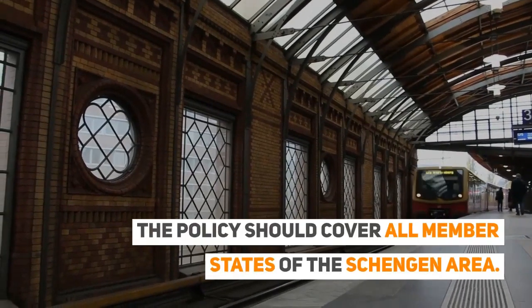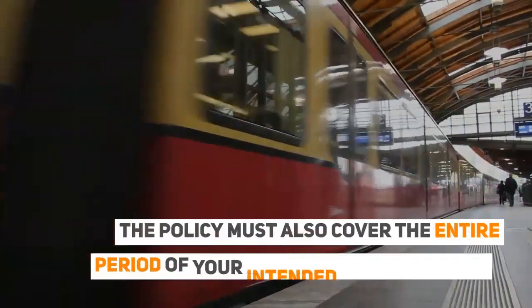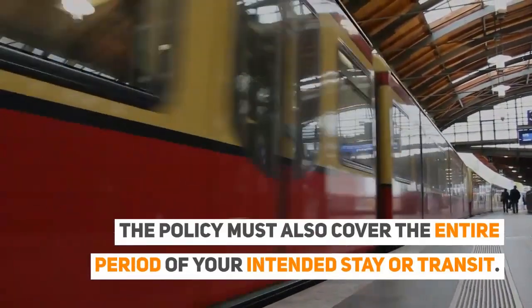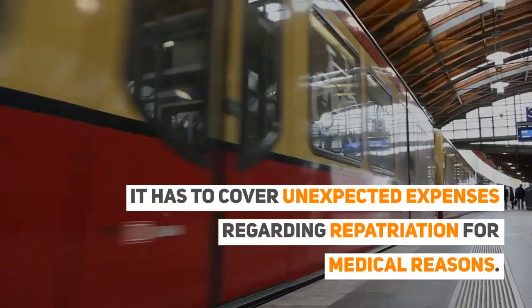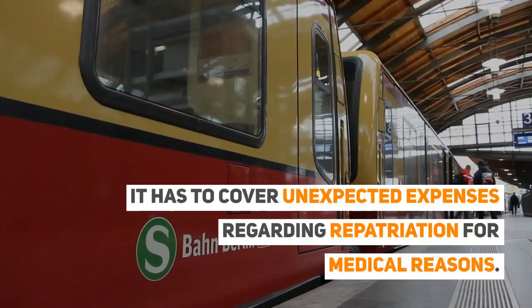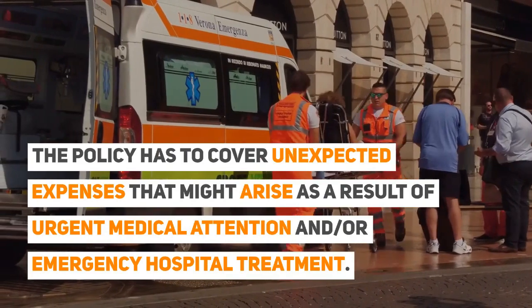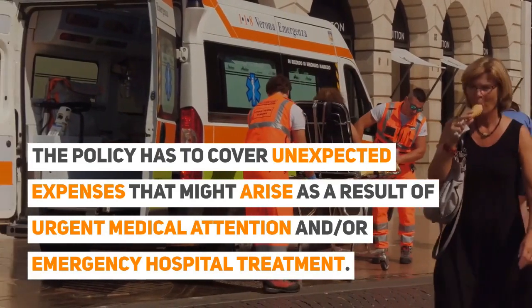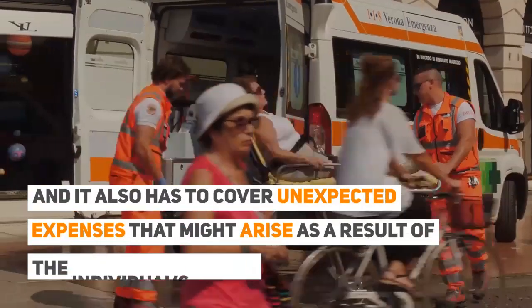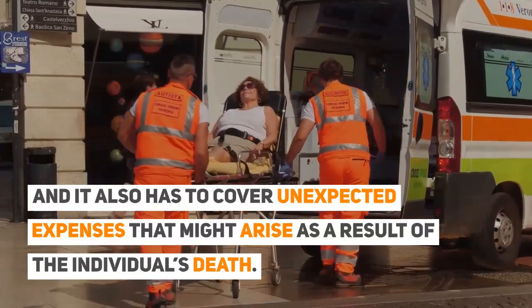The policy should cover all member states of the Schengen area. The policy must also cover the entire period of your intended stay or transit. It has to cover unexpected expenses regarding repatriation for medical reasons. The policy has to cover unexpected expenses that might arise as a result of urgent medical attention and/or emergency hospital treatment. And it also has to cover unexpected expenses that might arise as a result of the individual's death.